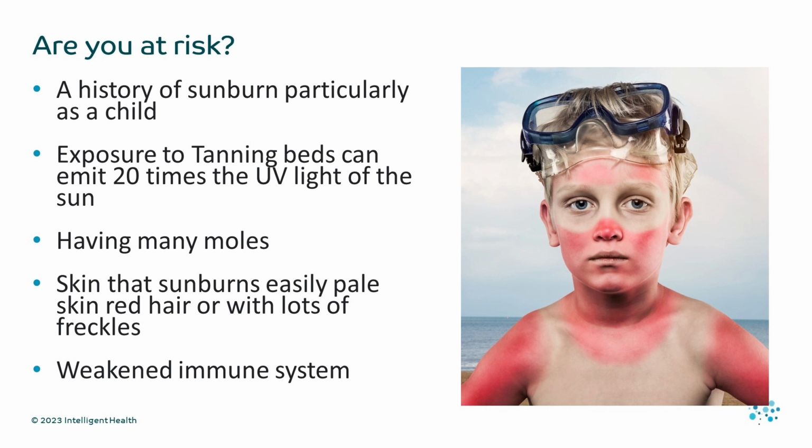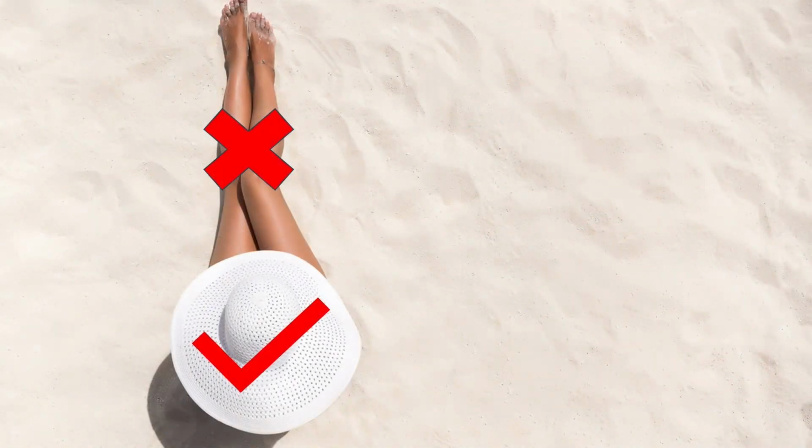Tanning beds, please don't go there. Please, please, it's 20 times more the UV light in some of these beds, and really not a great idea at all. If you've got lots of moles, you are unfortunately more likely to have skin cancer. And if your skin is very pale, or if you've got red hair, that will actually make things a bit worse. And obviously if you've got illnesses elsewhere. But please remember, any sunburn puts you at risk, so just don't do it.